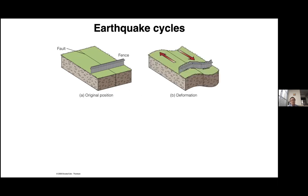So during this interseismic process, the fault is moving past each other, and you can have some energy stored on the fault. So what happens here is you don't really see any earthquakes, but the fault or the place is for sure accommodating some energy. And you can see there's a gradual deformation or bending of the fence. Okay, so it's a characteristic that you will see during the interseismic process or period.